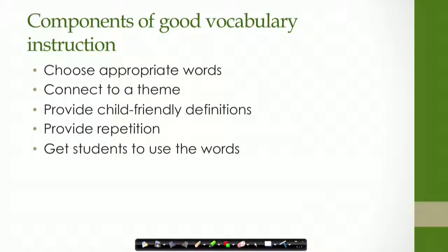So here are what I think of and the authors of the literature think of as the components of good vocabulary instruction. I'm drawing from quite a lot of literature as well as our own experience in teaching vocabulary. First, you've got to choose the appropriate words. And as I said before, it's nice to choose tier 2 words because those are the ones that need to be taught to most children. But for some children, you may need to choose tier 1 words.